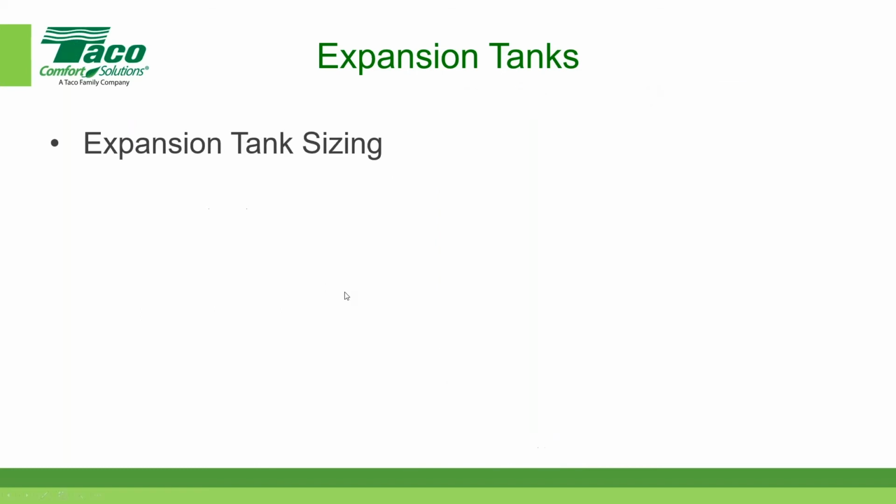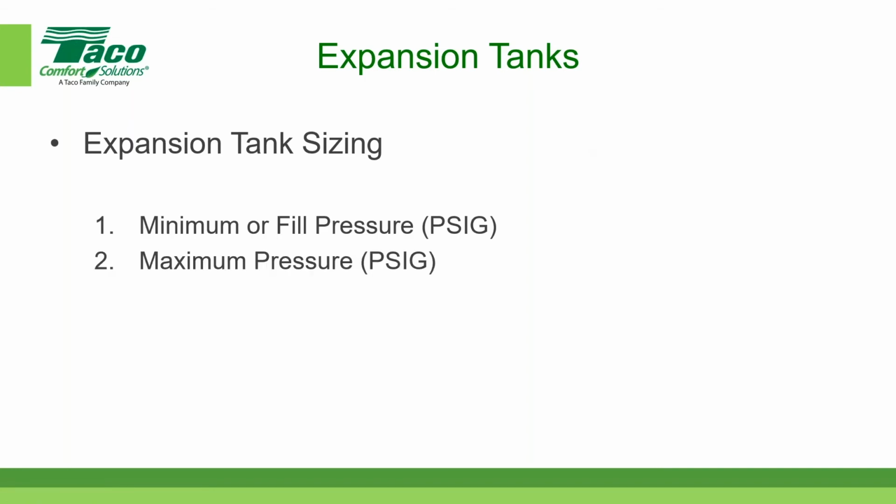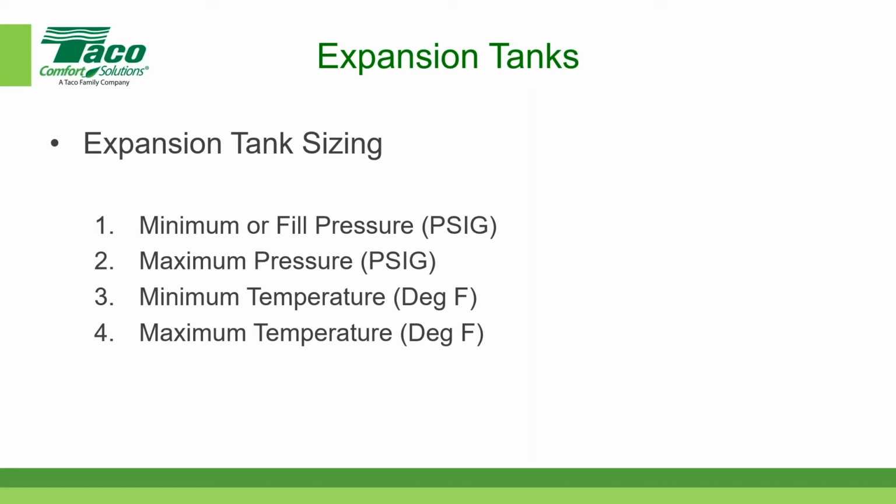Okay. So let's talk a little bit about expansion tank sizing, and there are 6 things that we need to understand before we can do an actual tank sizing. The first thing is we need to know what the minimum or fill pressure is. The second is the maximum pressure. The third thing is the minimum temperature, sometimes referred to as the fill temperature. The fourth is the maximum temperature, sometimes referred to as the system operating temperature. And then the fluid type, and then finally the system volume in gallons.